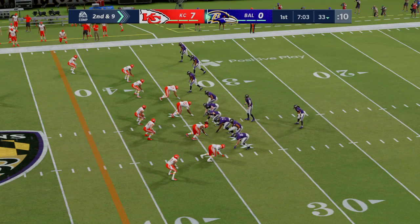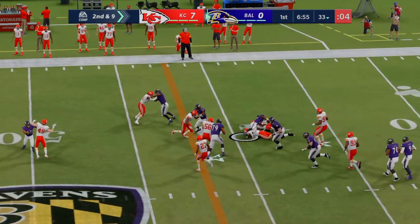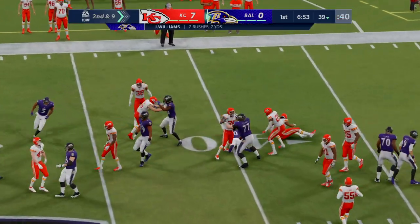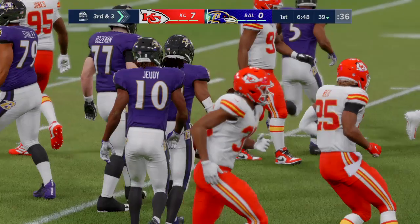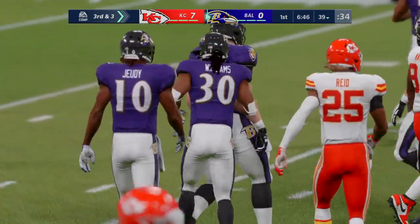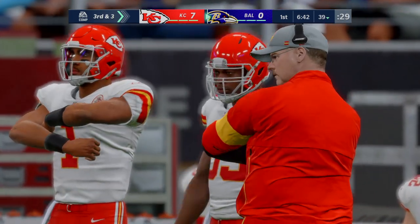Here's 2nd and 9, just a yard on that last run. They'll run out of the gun here. Williams. Give him 6 yards on the carry. It's going to be 3rd and 3 now. All right, Brandon, I know we're in the early going here, but those kind of runs are going to open up a world of opportunities for this offense going forward.